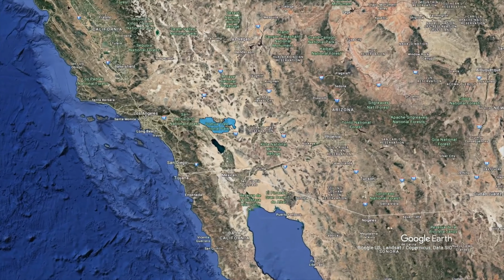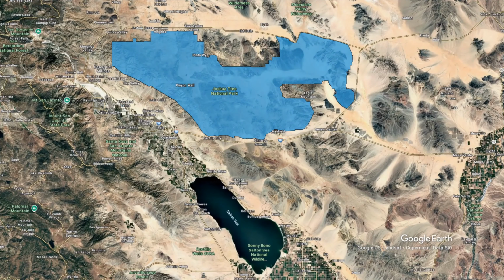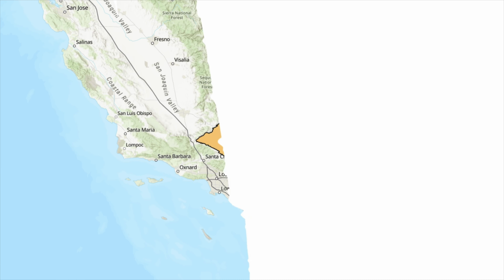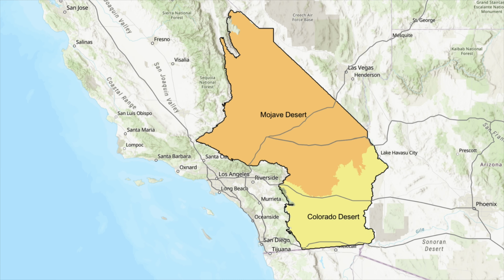Joshua Tree National Park is located in Southern California, about 2 hours from Los Angeles. The park spans nearly 800,000 acres, making it larger than the state of Rhode Island. It's a meeting point of two distinct desert ecosystems, the higher elevation Mojave Desert, home to the iconic Joshua trees, and the lower elevation Colorado Desert, known for its rugged mountain ranges.